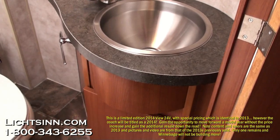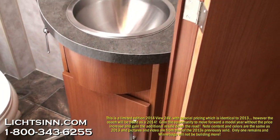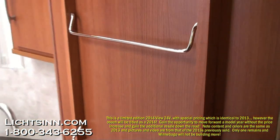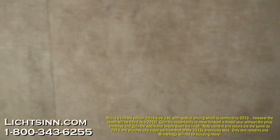Beautiful curved contemporary cabinetry is included again here with this medium tone sunset cherry cabinetry. Again, all of which is handcrafted here in Forest City, 1 mile down the road from our dealership at Winnebago Industries. Now let's swivel back to the bedroom area.